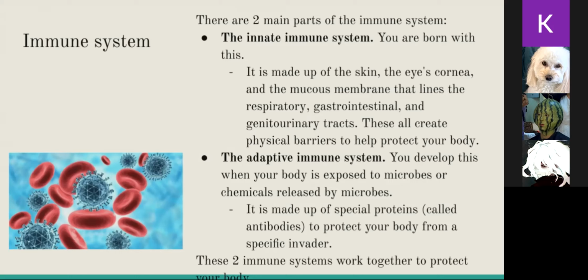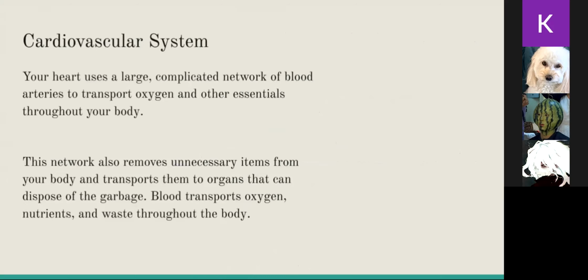Your cardiovascular system, also known as your circulatory system, is made of your heart and numerous blood vessels throughout your body. In addition, your heart uses a large, complicated network of blood arteries to transfer oxygen and other essentials throughout your body. This network also removes unnecessary items from your body and transports them to organs that can dispose of the garbage. Blood transports oxygen, nutrients, and waste throughout the body.